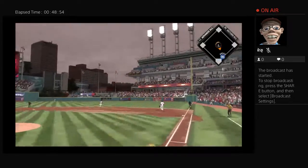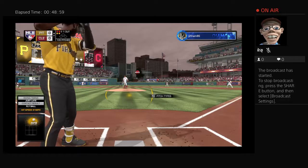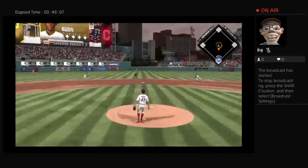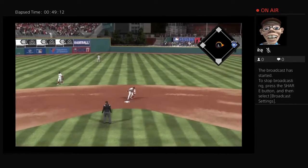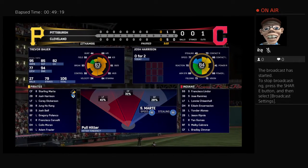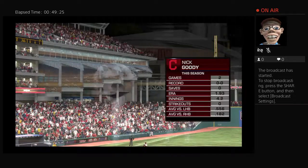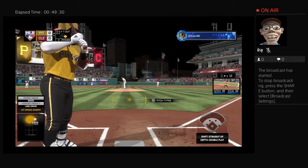A swing and a shot hit down the corner. And it's a foul ball. Bases are empty, 1 man out. And now a swing and a ball hit hard back up the middle. Oh, and the no-hitter is erased here in the 9th. Into the box. Josh Harrison. There's 1 away. The runner at first. Nick Goody takes over on the mound in a tie ball game.